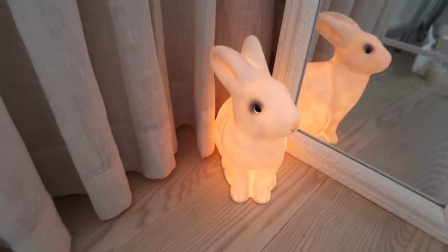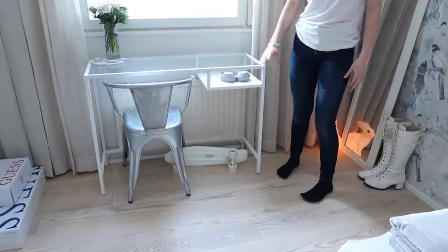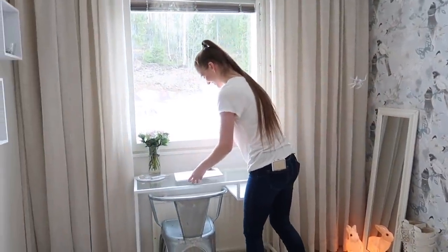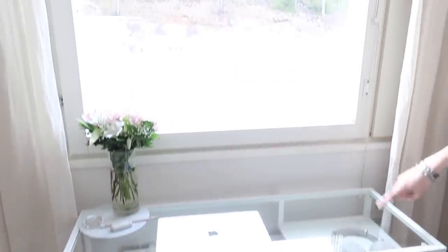It's a cute little bunny lamb. And you've got an all-white skateboard. Yeah. Where's your computer? Yeah, it's the little children. I was just going to say. So okay. There's my MacBook Pro and my Sony headphones.